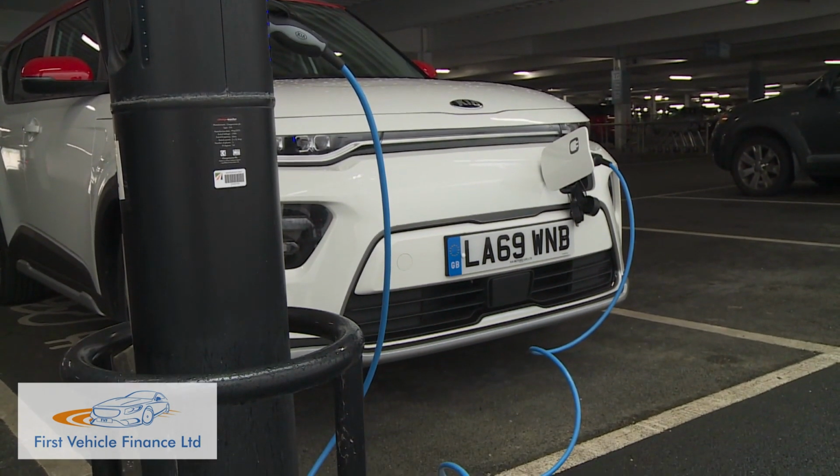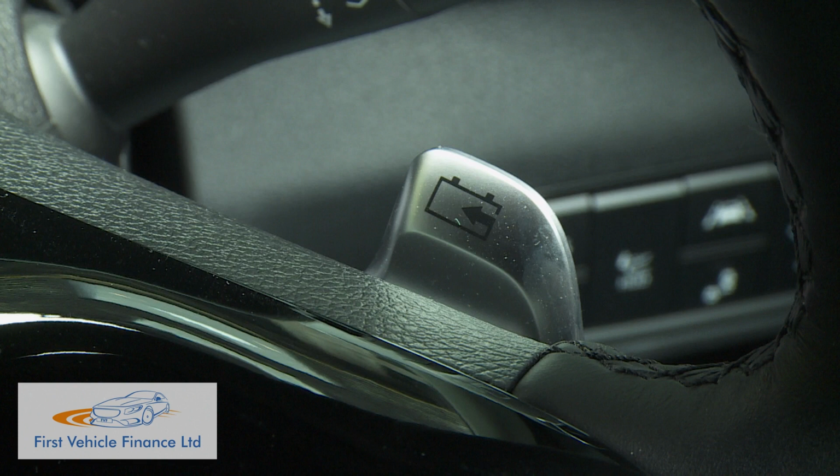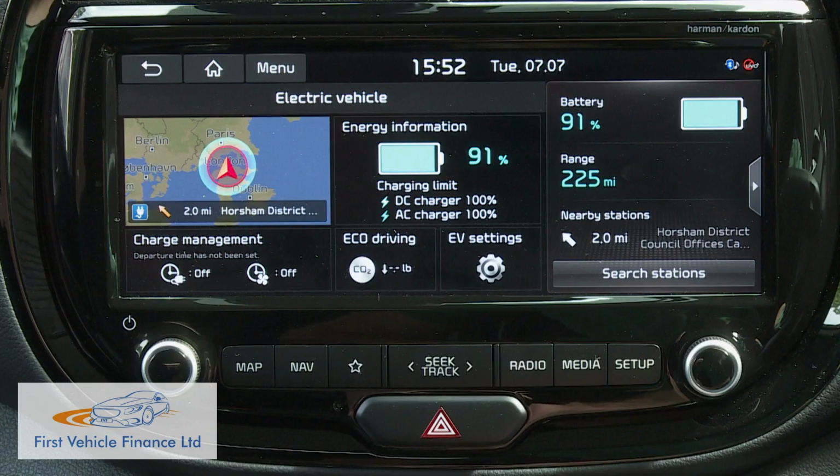If you haven't, then a home wall box, a 7.2 kilowatt one, will charge a Soul EV completely in 9 hours 35 minutes, which, to give you some idea, would use around £9 worth of electricity at current rates. You can eke out the range by using these steering wheel paddles, which allow you to vary the amount of regenerative braking, and by using the many EV features that are provided on the centre dash screen.